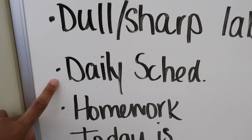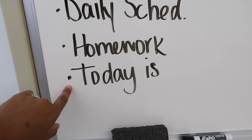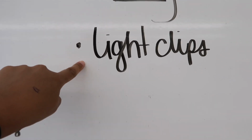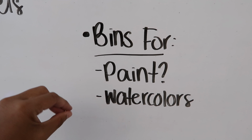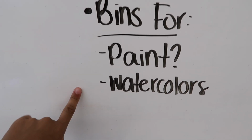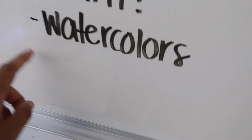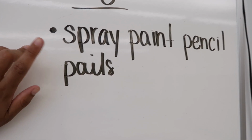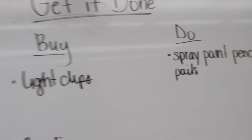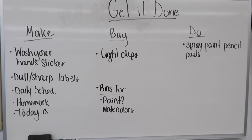I need to create a sticker for daily schedule for this board, a homework label for this board, and a today is sticker because I hate writing that out all the time. I need to buy light clips because they tossed the ones that I had. I need bins for the big tempera paints, however you say it. And I need a bin for watercolors, and I know there's others. I made a list back on the last day of school and I have it at home. I just found it. And I need to take home my pencil pails and spray paint those. I will show you what I'm doing with those. So I leave this up, I cross things off as I get them done, and I keep adding to it throughout the day.